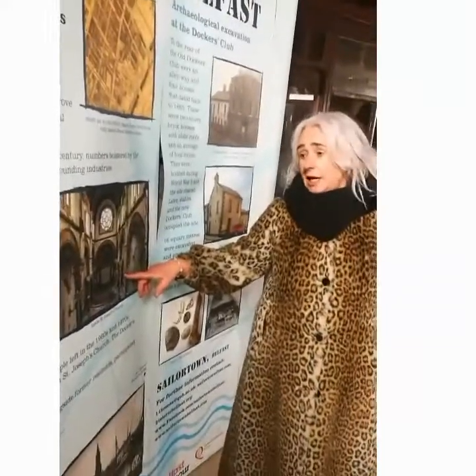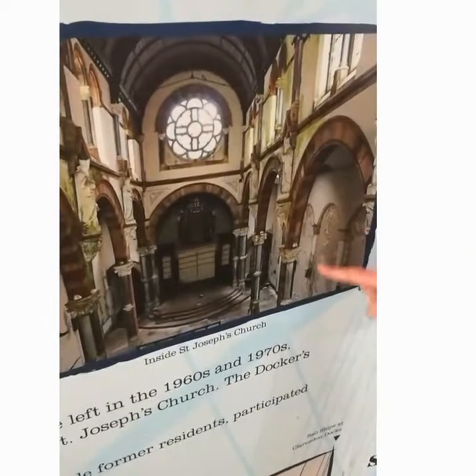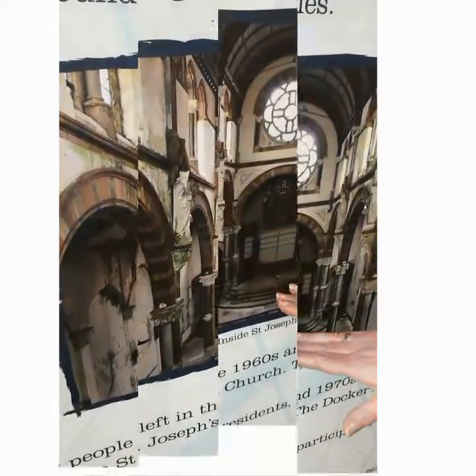This is what the church looked like this time last year before we got work done to it. You can see the walls peeling. You can see the rain was basically flooding in. The altar's all broken. We had those repairs done in the last year.